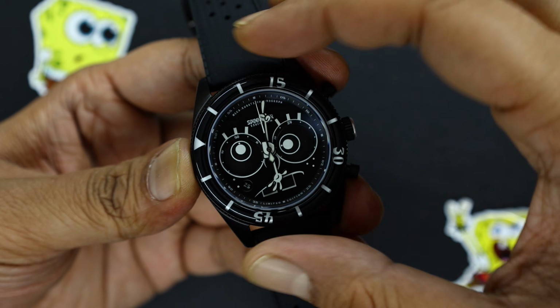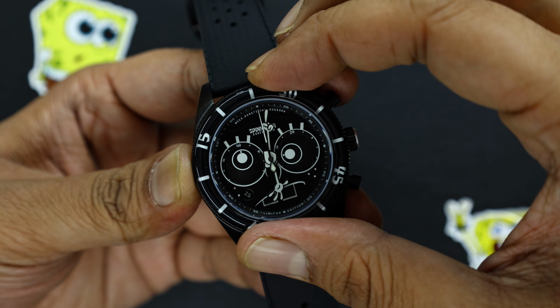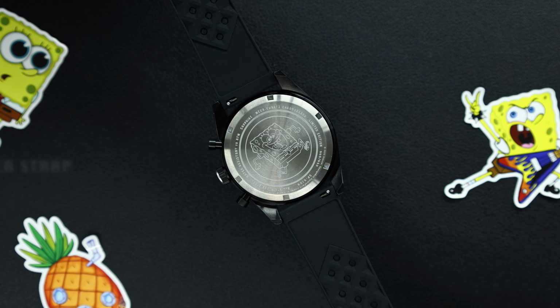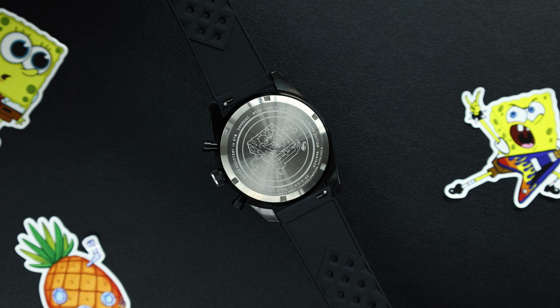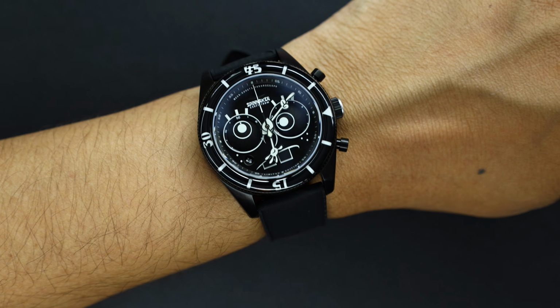The bezel is thick and curvy with glass on top, and the grooves make it easier to turn it around in just one direction. This one does really great underwater with a 100-meter water resistance. And the black strap is well suited for the functionality of a diver's watch, with perforations to help underwater and in summers. While the thickness of the strap is just perfect, which makes it really comfortable to wear.